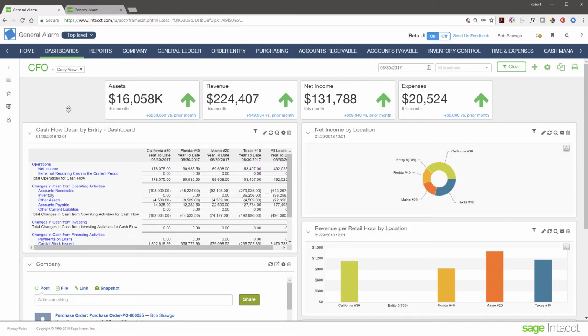And one of the great things about these dashboards is that they provide a point of login and a point of reference for other roles in the company. So as a finance team, you're not a single point of contact for getting reporting. You're delivering reporting on a real-time basis to the stakeholders, to the decision makers in the company.